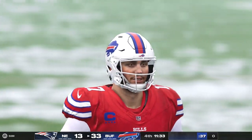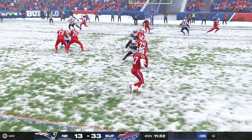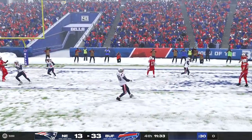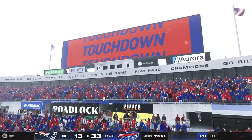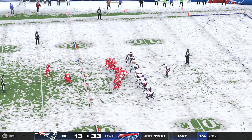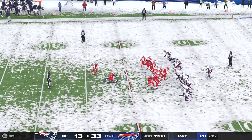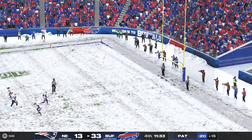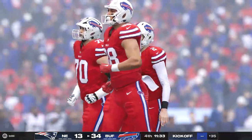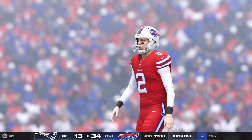Josh Allen, touchdown Bills. Greg, that's one of those scores where it's not completely over, but it's getting to be about that time. Yeah, Mike, I just think they're entering miracle stage right now, and I just don't think there's any coming back from this deficit. Bass's kick is good. And the Bills will open it up even further here in this fourth quarter.